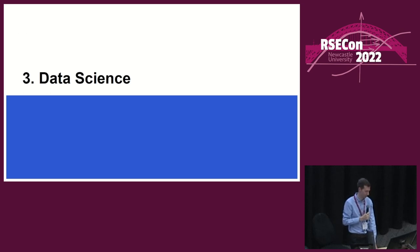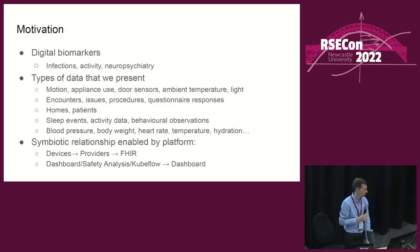Just to touch on the data science side of things. The data we get from this is really interesting because it's a mixture of unstructured and structured. It's kind of conducive to supervised and unsupervised learning. Ultimately, we're looking for digital biomarkers of disease, of infection, changes in people's activity. Neuropsychiatry relates to people's behavior, which is a factor in dementia or a result of dementia. So people can get aggressive, impatient, antisocial, which makes life very difficult for carers as well as medical professionals.